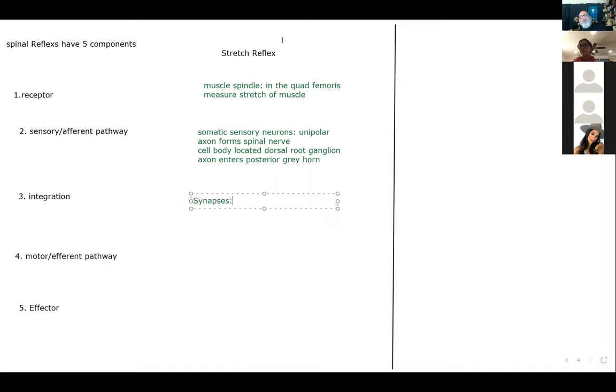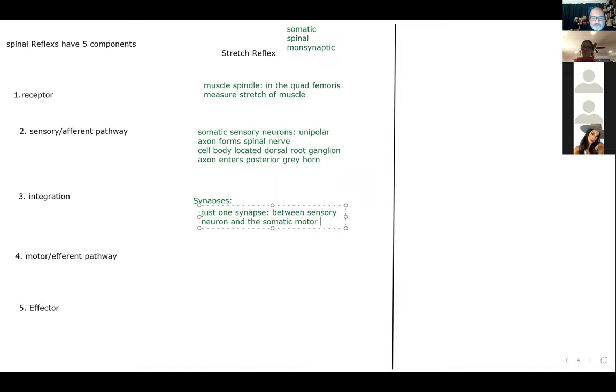And the stretch reflex, what do we know about the stretch reflex? We know it's spinal, we know it's somatic. What else do we know about the stretch reflex? One synapse. Monosynaptic. So in this case, there's just one synapse. And that one synapse is between the sensory neuron and the motor neuron. Of course, that somatic motor neuron is forming our motor pathway. So clearly we are starting with a somatic motor neuron.